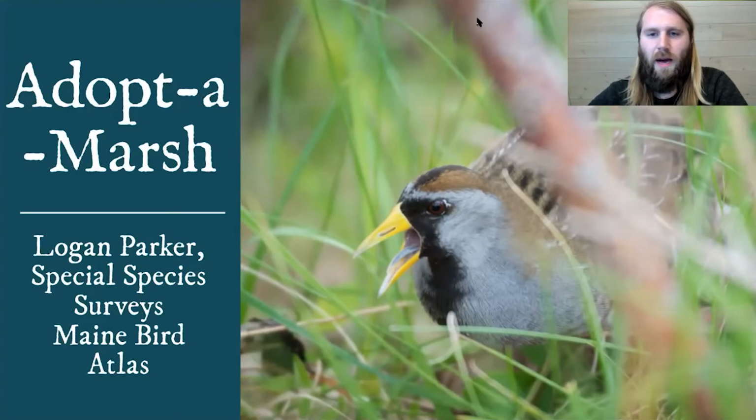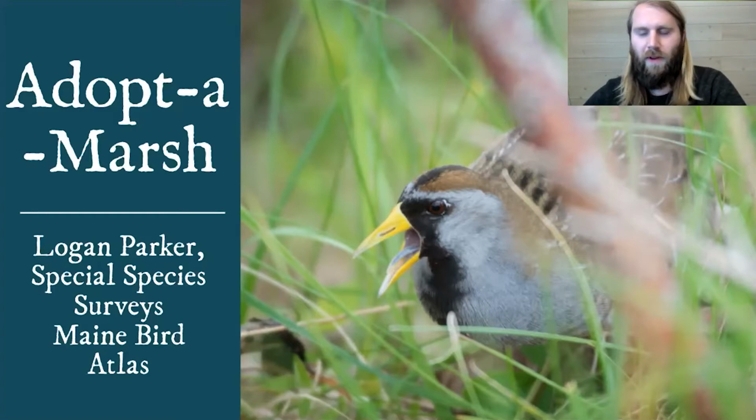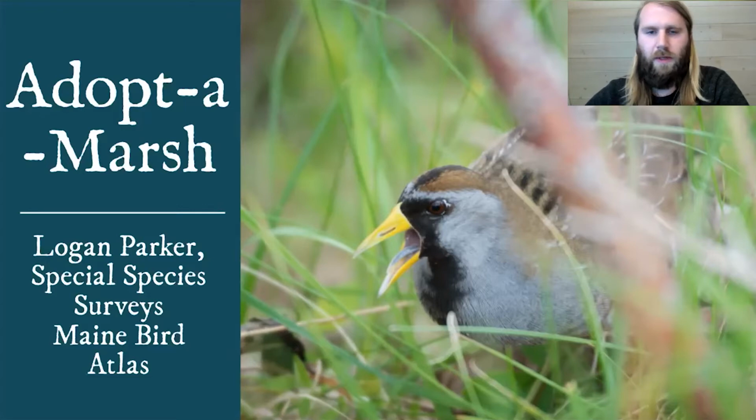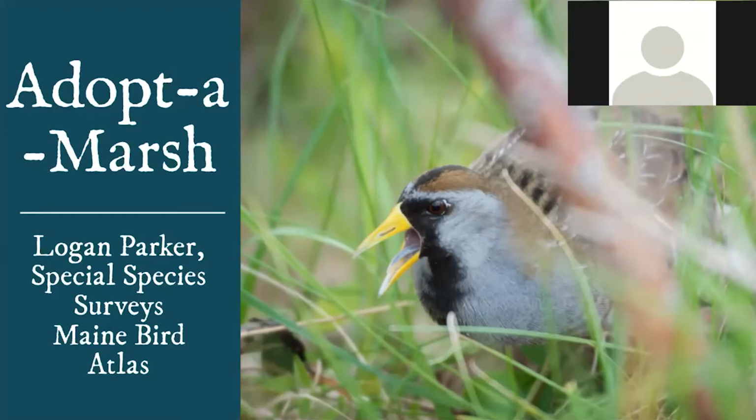If you attended our owl presentation a few weeks ago, this will be a similar format, but very different in terms of species and protocol. So essentially, what we're going to do is we'll touch on the Maine Bird Atlas, but the majority of the time we're going to spend on the Adopt-a-Marsh project itself. If you have questions about the Atlas, we should be able to address some of those towards the end, but there are a lot of resources that are available that we can steer you towards, and we do have a kickoff event that's coming up, and we can give you the details for that event as well.